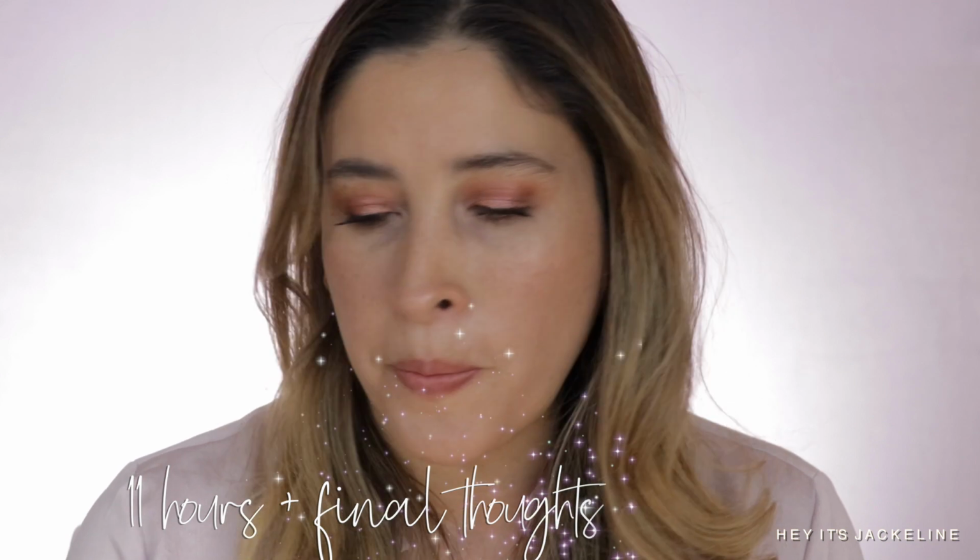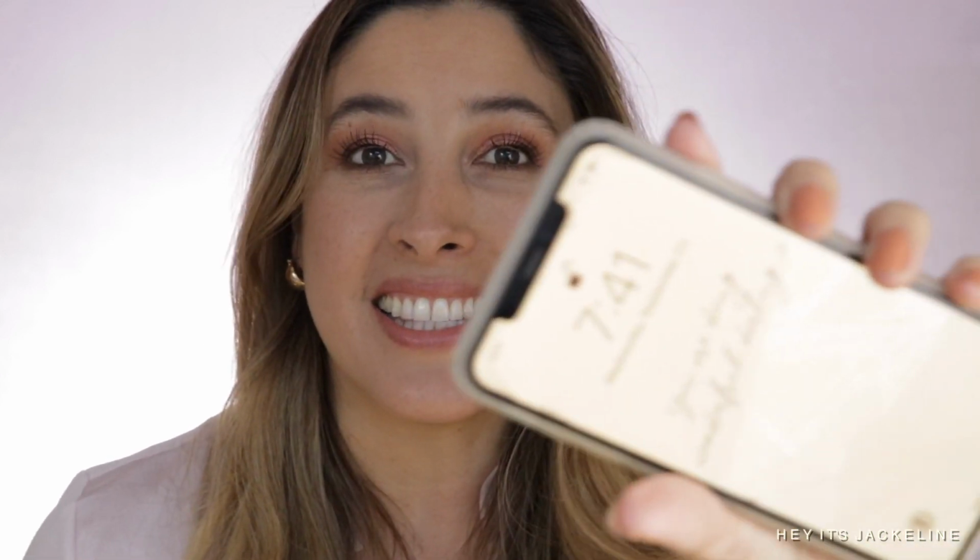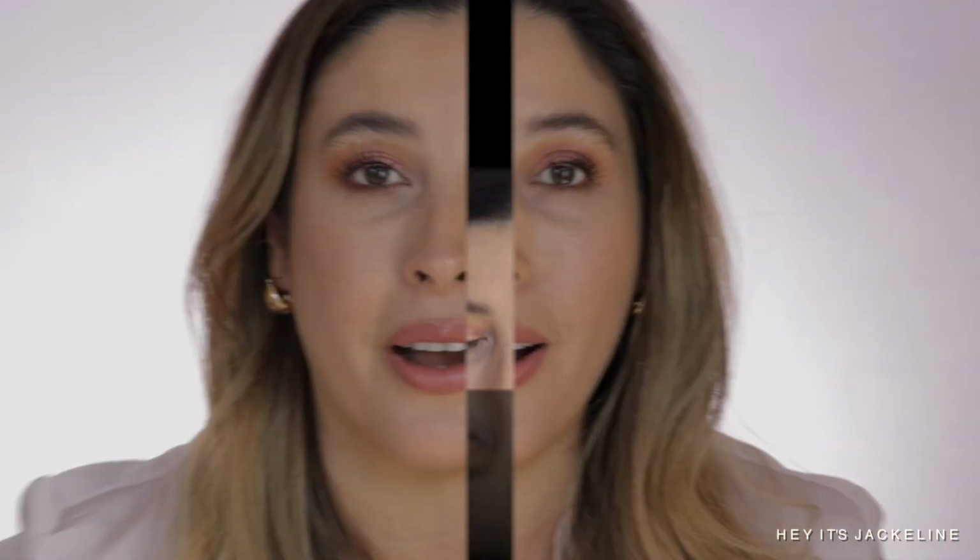So here I am for my final check-in. It's 7:41. Let me just put a little bit of something on my lips, a little bit of Chanticleer lip balm. I just need something. I feel naked on my lips. Okay, friends, let me get it closer so you can take a peek at how the foundation is looking right now.